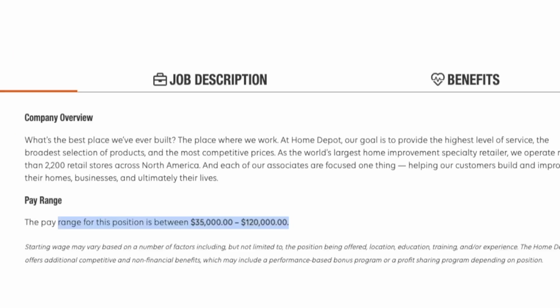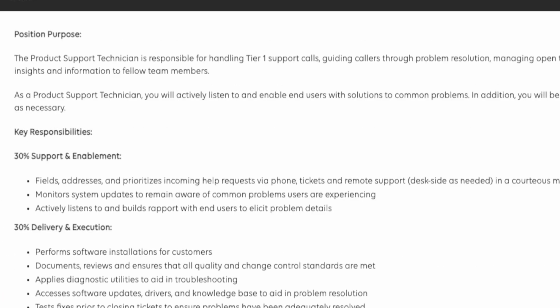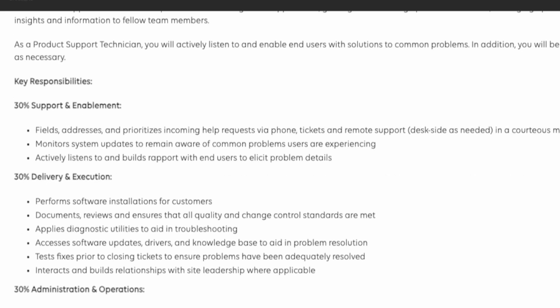So I'm not sure if that includes some kind of bonus commission program, and that's why there's such a large gap. But if you click over to the job description, Home Depot is looking for somebody to handle support calls for their products, making sure that you just do problem solving and resolution. So you are going to address and prioritize incoming help requests that come in through phone, online tickets, and the remote support in a courteous manner.